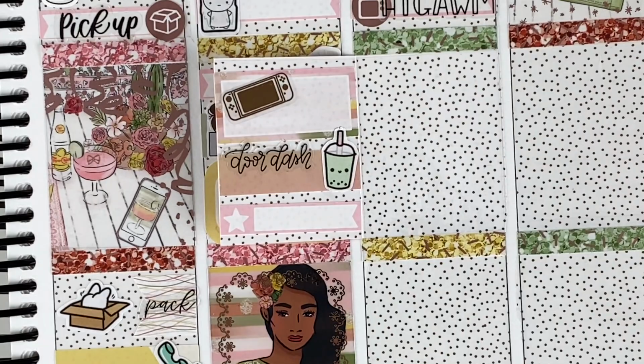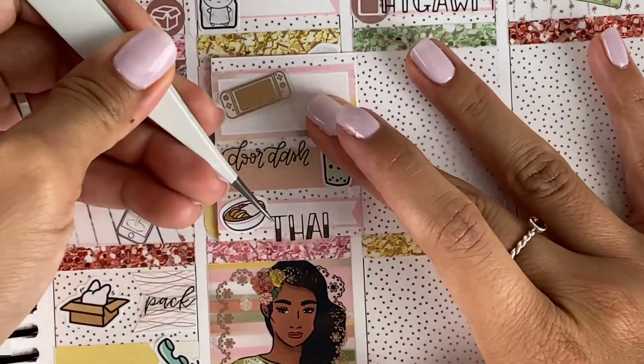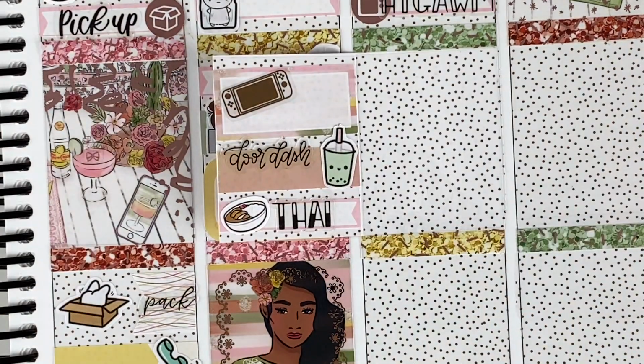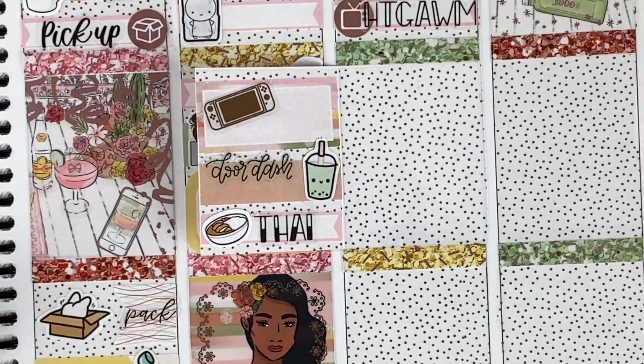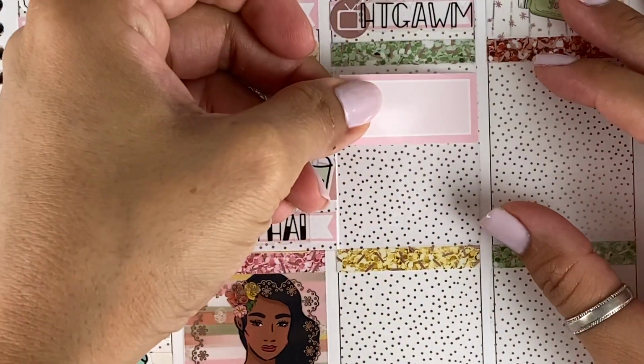These Switch stickers are from Right Brain Paper Co. I think they're super cute. And then I also DoorDashed some boba this day, and for dinner we DoorDashed some Thai. We hadn't had Thai in like months, and so it was really good.